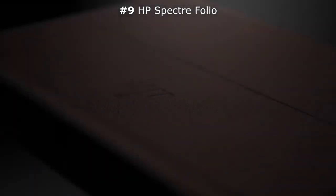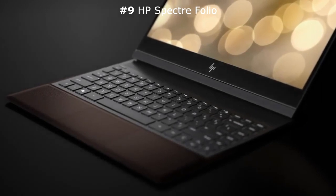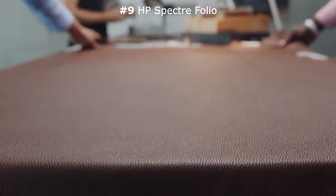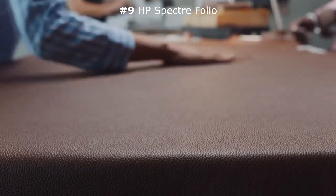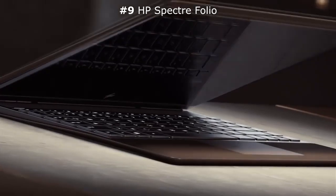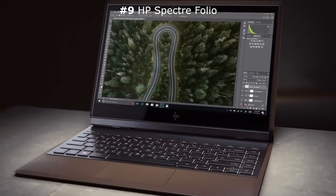Introducing the HP Spectre Folio. Quite simply, the most beautifully crafted PC ever. That's 100% genuine leather. Yes, leather. And it shrouds the device at every turn, creating a surface that's warm, visceral, and unlike anything else you've felt from a piece of technology.